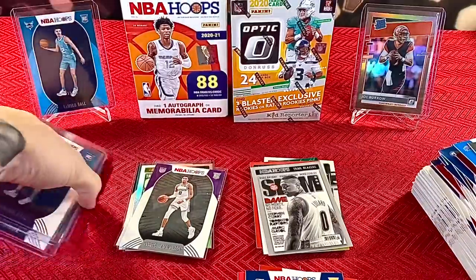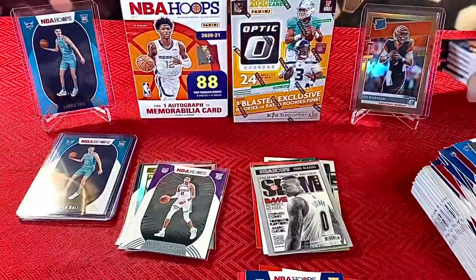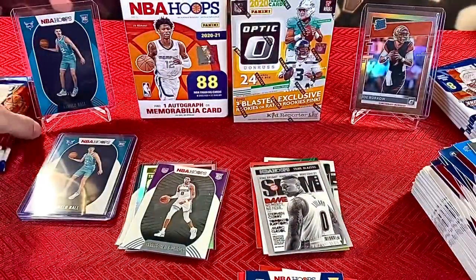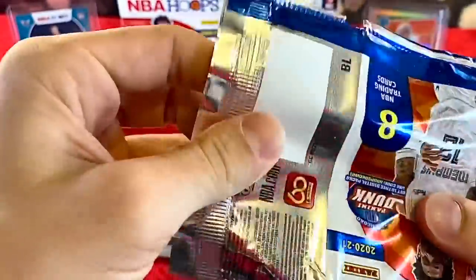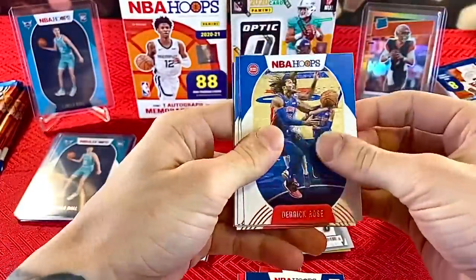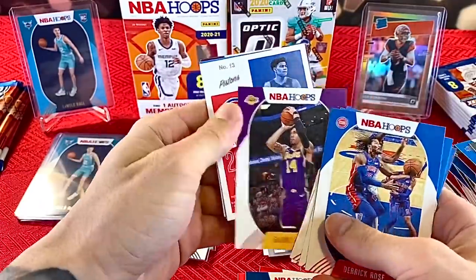Alrighty. And while we're at it, let's see. Put these back here. We have 11 total packs. Eight cards total. So we're not going to waste any time. Let's get straight into ripping these. Again, we're going LaMelo hunting. We're going slam insert hunting. We're looking for Anthony Edwards, Wiseman, Halliburton.